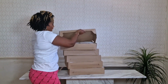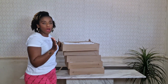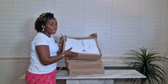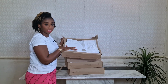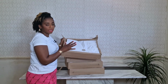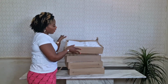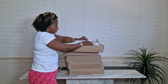Let's see what. Right now I'm in love with anything white, anything cream color. So this is this one. I love how Zara packaged their items, the way they seal it. It's like when you buy designer items, this is how they seal it, then you unbox it. I'm in love with it. So we are going to open this one.